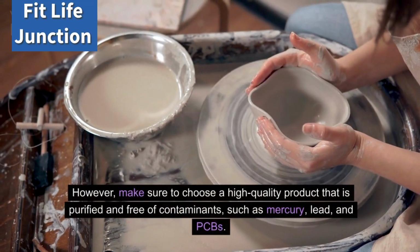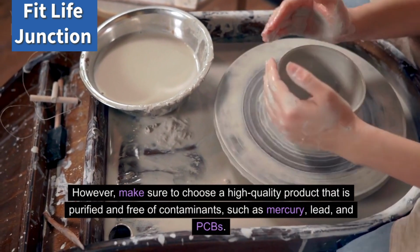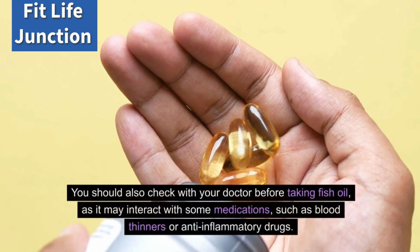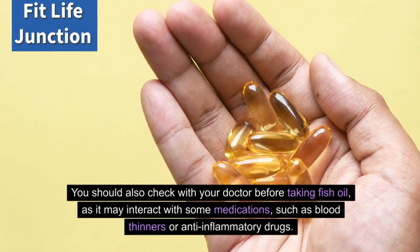However, make sure to choose a high-quality product that is purified and free of contaminants, such as mercury, lead, and PCBs. You should also check with your doctor before taking fish oil, as it may interact with some medications, such as blood thinners or anti-inflammatory drugs.